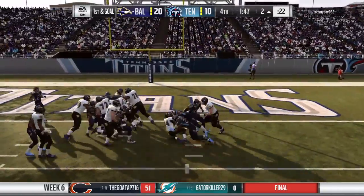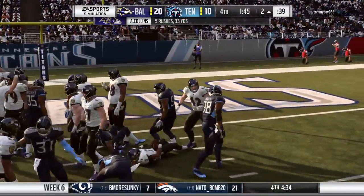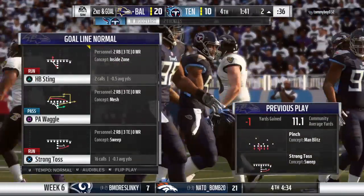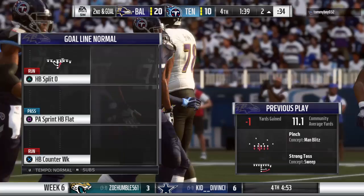On 1st and goal, Collins. And he'll actually lose a little bit of yardage here. Back to the 2. That's going to go as a loss of a yard, and it'll be 2nd down.